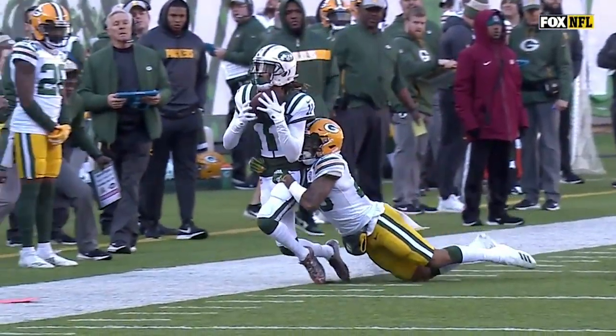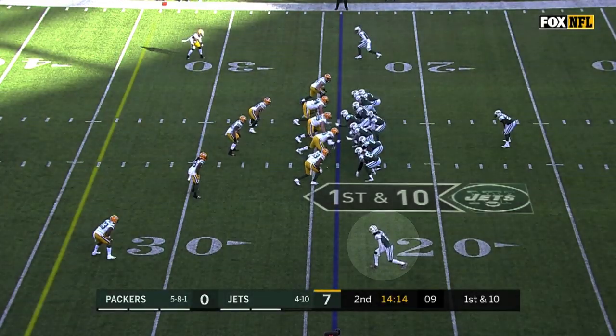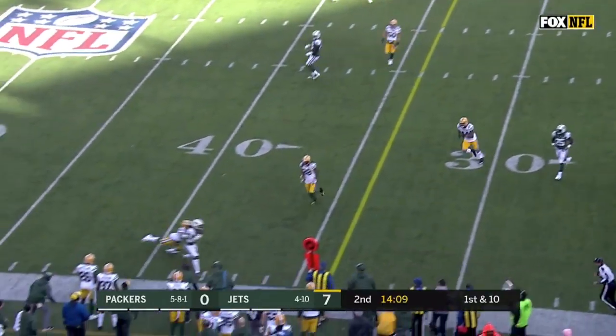But, you knew there was a but coming. Robby Anderson had 50 catches last year. 3 of them, 3, were thrown between the hash marks. 36 of them were thrown outside the numbers.